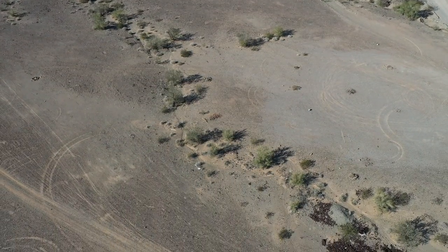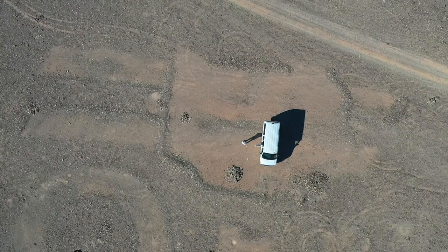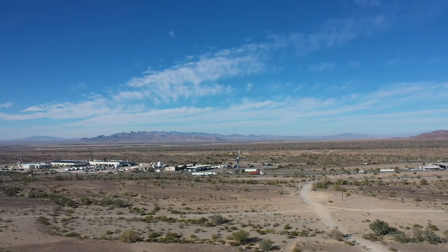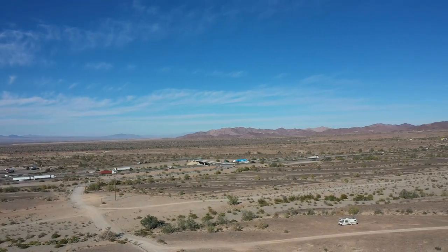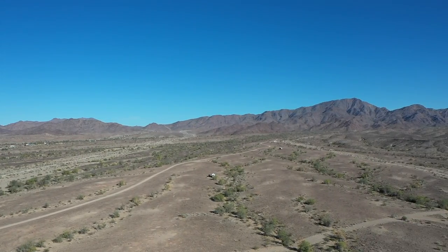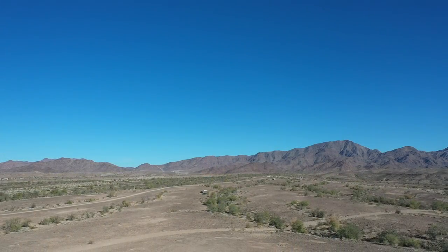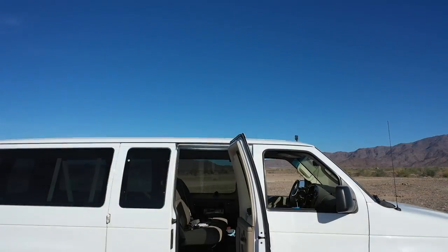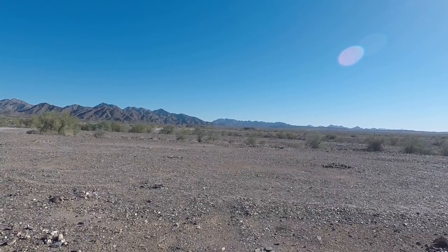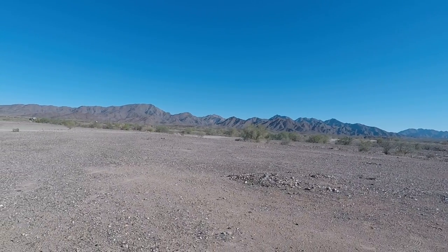All right, looking straight down at me. Right here, I was flying about 160 feet. And once again, when you look back up, this is looking to the east, right over the mountains is Dome Rock Road and Quartzsite, 12 miles. Alrighty, well that's a look at Tom Wells Road, BLM land, free camping. Can't beat free.